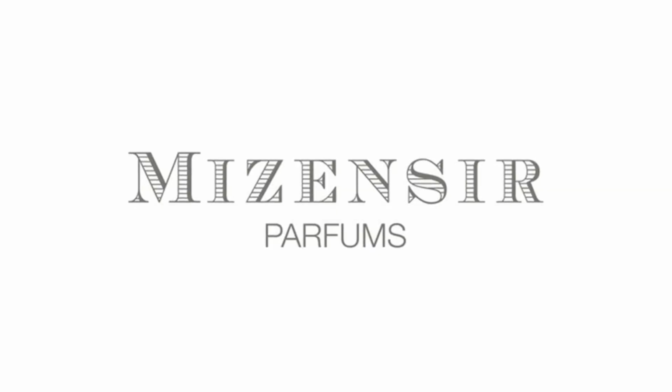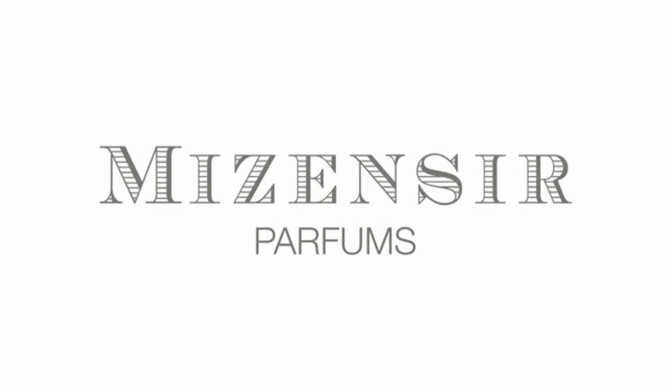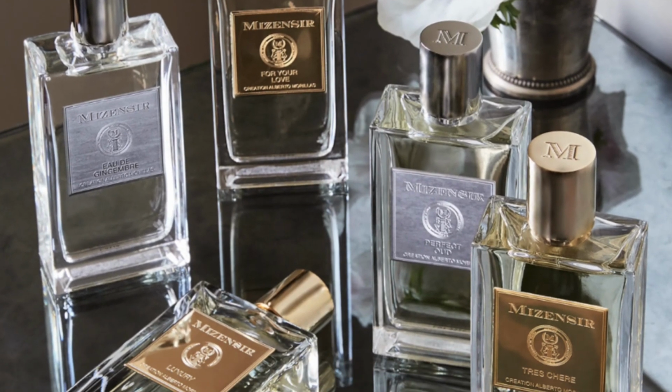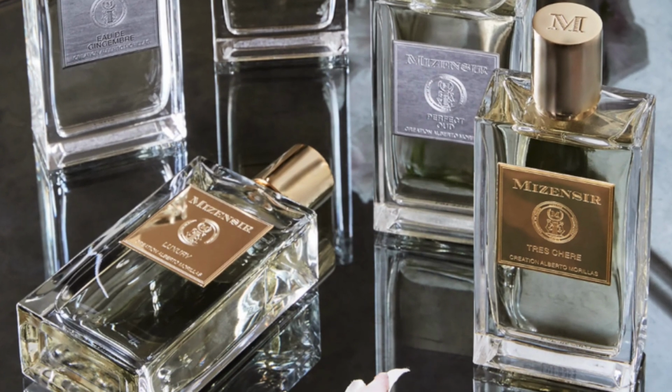I believe so, because I follow Alberto Morillas, who creates all the fragrances for this brand, Mizensir. It's run by his daughter, and I saw him go to New York, go to a boutique, so most likely they have a boutique, which is amazing. I'd love to go visit and perhaps meet Mr. Alberto Morillas, because he is a master perfumer, and he creates some amazing fragrances.